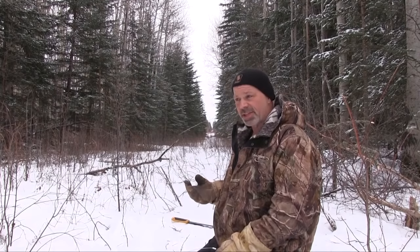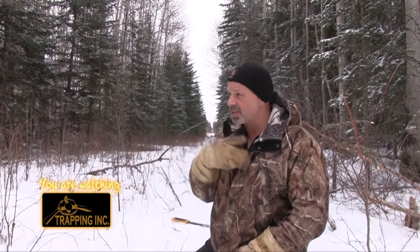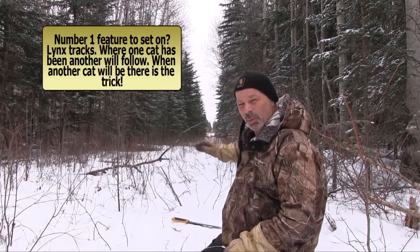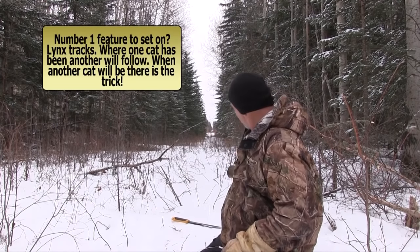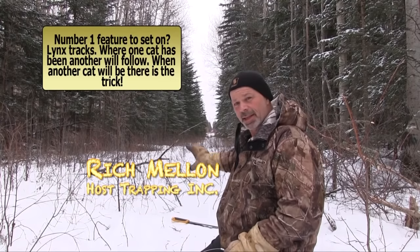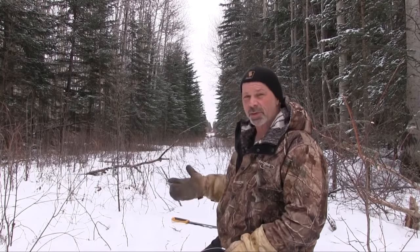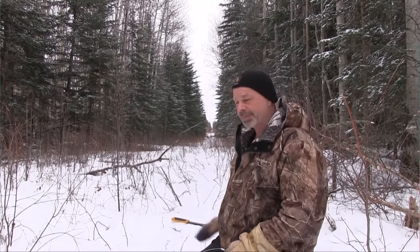Okay, this is one of the locations. Not only do I have that beaver dam back there, I've got another line that's crossing right here. And you notice how many willows and stuff I've driven across on my trail here. So when I set my snare pole up in here, it's not going to take a lot of unnatural blocking to lead them right there. They're going to want to walk there anyway.